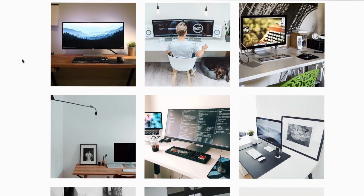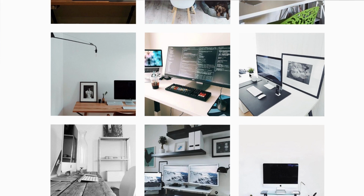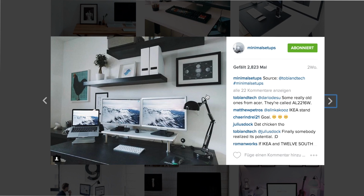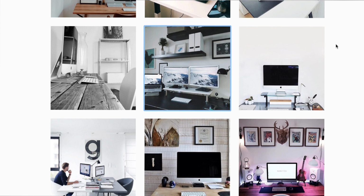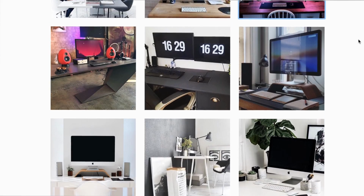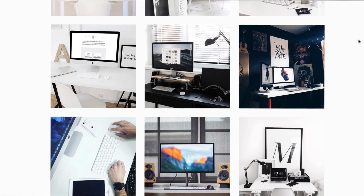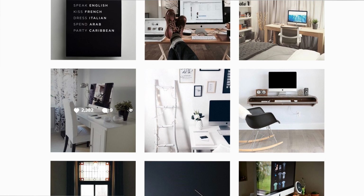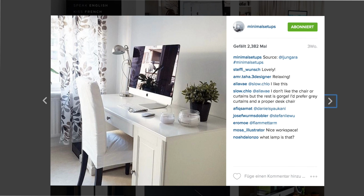Minimal Setups just shows you pictures of work areas that are set up very minimalistic. It's basically a great inspiration for a neat and tidy workspace that only contains the most essential things you need, and I find that very inspiring. And I feel like when your workspace is clean, it is so much easier to be focused and to think more creatively. So that is definitely something I want to achieve with my workspace as well.